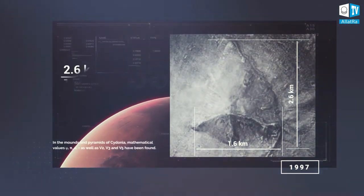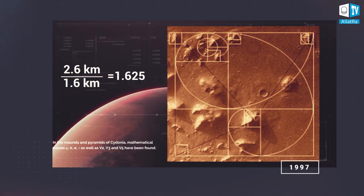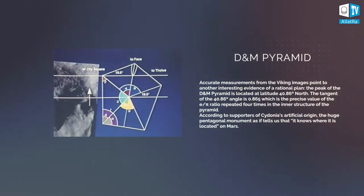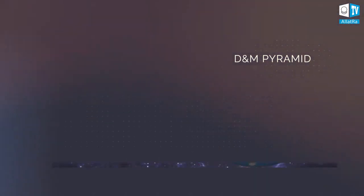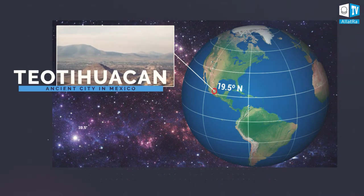Mathematical proportions of the golden ratio were found in the layouts of structures, mounds, and pyramids of Cydonia. Some researchers consider the hypothesis about the artificial origin of Cydonia to be not accidental, because identical geometry is also found in several archaeological monuments on Earth. Thus, the ancient Teotihuacan in the Valley of Mexico is also located at 19.5 degrees north latitude.